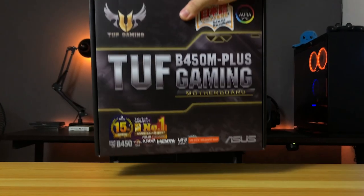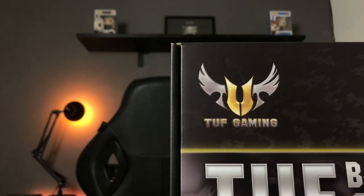For the motherboard, we have the tough B450M. It's a M8X motherboard that has all the bells and whistles that you need.